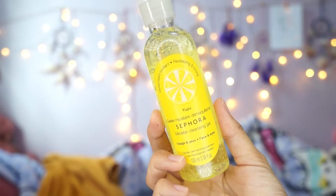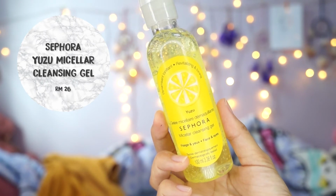So I'm going to test all of these later in one go. Now I will just explain it one by one. This one is their revitalizing and toning yuzu micellar cleansing gel for your face and for your eyes too. I'm not sure what yuzu is, but I believe it's just lemon, because there's a lemon picture on here, unless there is another fruit that looks like lemon and is called yuzu. Also, apply to a cotton pad and run over face and eyes, and you don't need to rinse it.